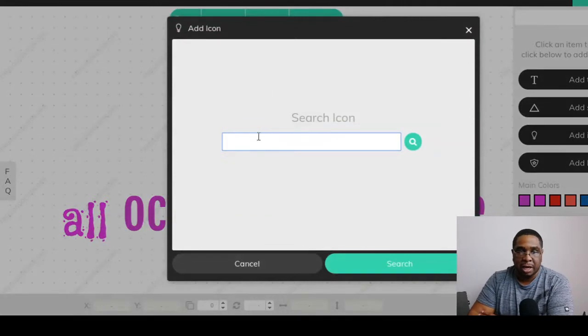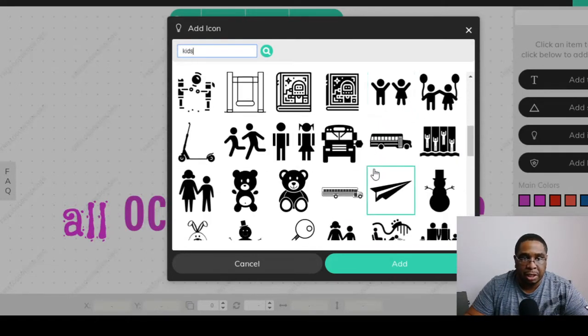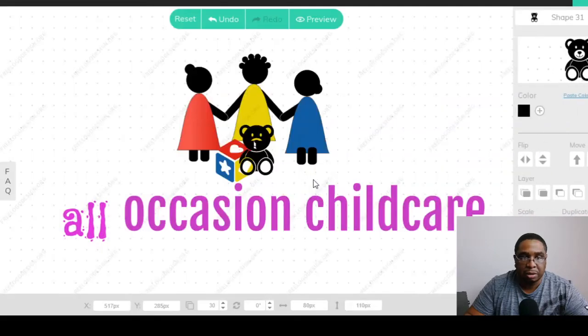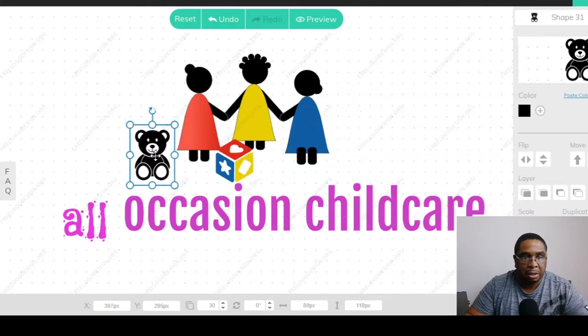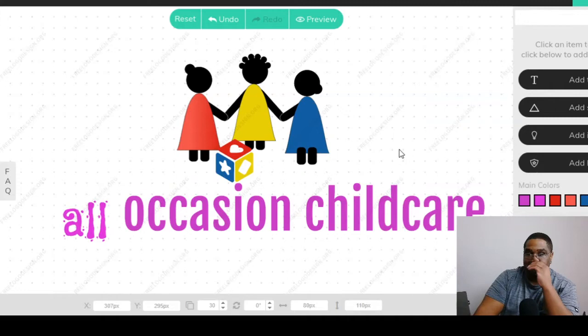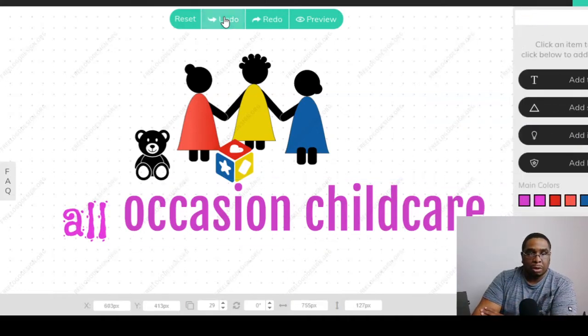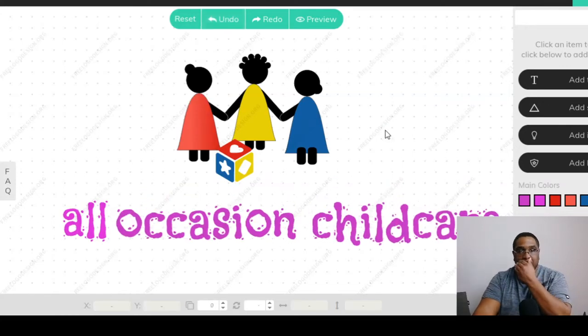And then let's just say if you wanted to add a logo here, you could, or you can get another icon. Let's go with a teddy bear. And you could do it exactly how you want, you could turn it, all that good stuff. So you could come in and you can pretty much play with this. As you can see, you can undo things and all of that.